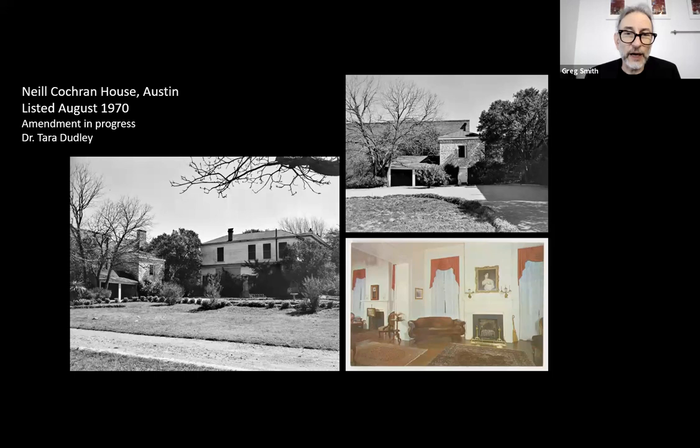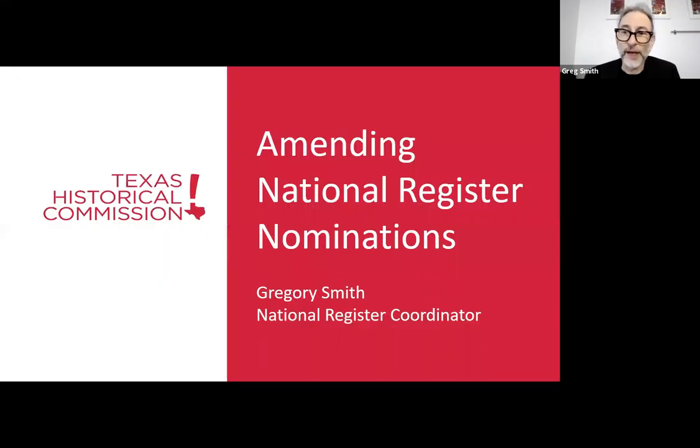Next, please. So this property is adjacent to a historic Freedmen's community called Wheatville. And so here on the Neil Cochran House property is the former slave quarters there in plain sight. It's the only documented slave quarters in the city of Austin. And so this is obviously ripe for a new interpretation and documentation. And so these are the sorts of projects that Dr. Dudley and I are looking forward to collaborate on in the future.